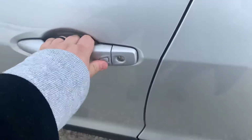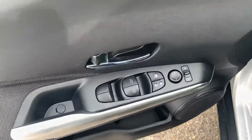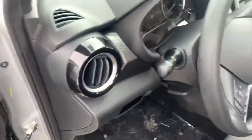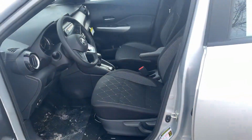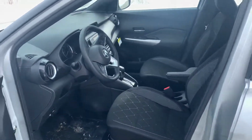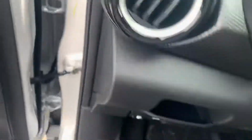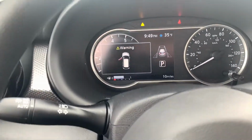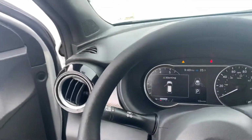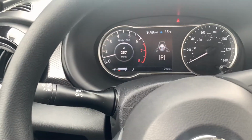Once we get in, we do have a remote keyless entry right there. All your controls on the door. And actually, I'll give you a little pan right here so you can see the size. Pretty good space, actually very comfortable. I'm an average height person. I'm very comfortable in here. Seat isn't even all the way back for me or anything. Now it does warn you if there's a door open at all, so you can see the driver door is open. That warning's going to come up, and it's going to turn off when the door closes.